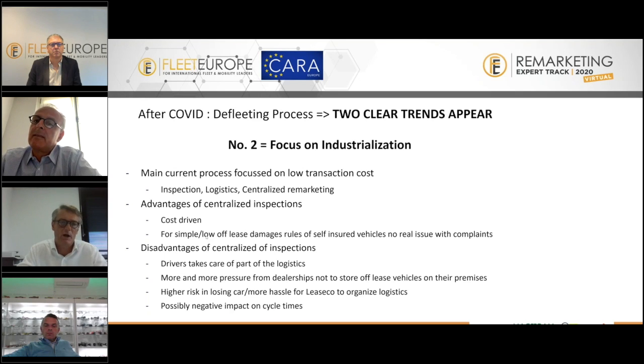In other countries, where you have another policy of defining the damage rules and collecting the loss related to the damages of the vehicles, this is less easy to do. Another disadvantage is that you need to understand that it is the driver, the user of the car, that takes care of a part of the logistics. And together with the driver, the dealership or the compound, the return location, also takes care of a part of the logistics, meaning they are a buffer for storing new vehicles.